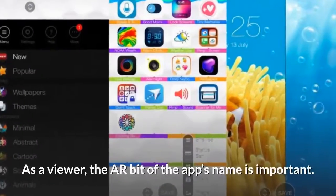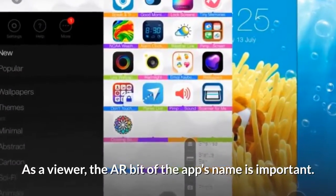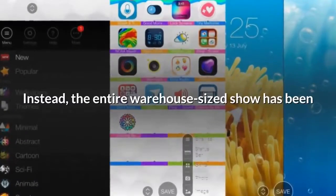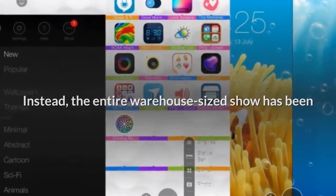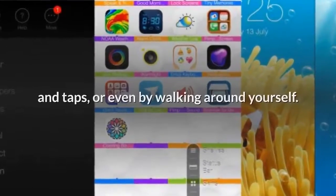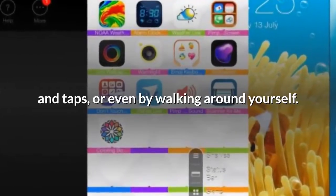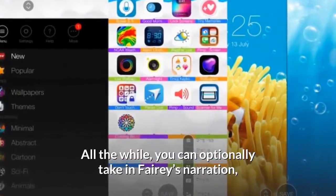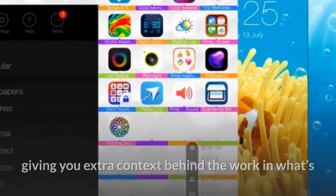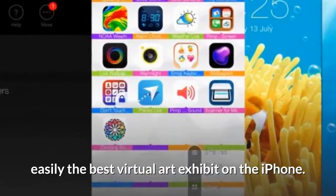As a viewer, the R bit of the app's name is important. This is no slideshow with written notes. Instead, the entire warehouse-sized show has been transformed into a virtual space you can explore with swipes and taps, or even by walking around yourself. All the while, you can optionally take in Fairey's narration, giving you extra context behind the work in what's easily the best virtual art exhibit on the iPhone.